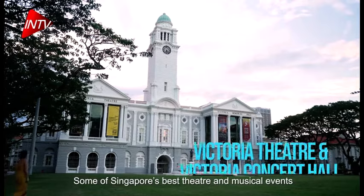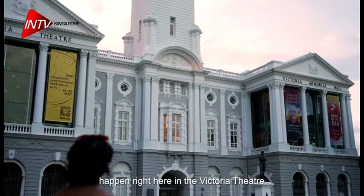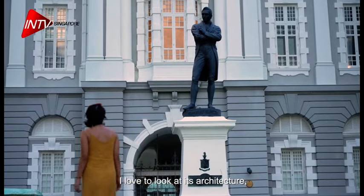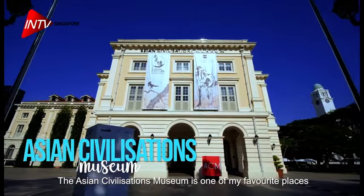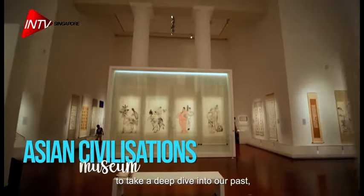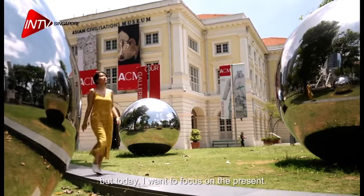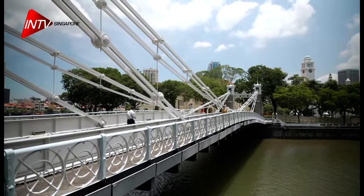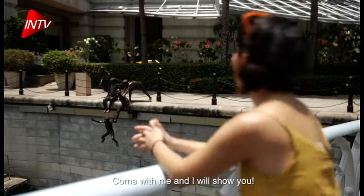Some of Singapore's best theatre and musical events happen right here in the Victoria Theatre. I love to look at its architecture. It's such a beautiful building. The Asian Civilisations Museum is one of my favourite places to take a deep dive into our past. But today, I want to focus on the present. There is a sculpture nearby that I really, really love. Come with me, I'll show you.